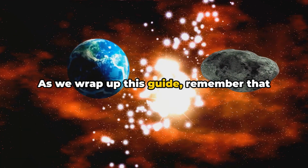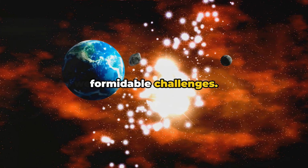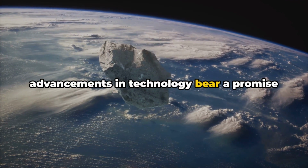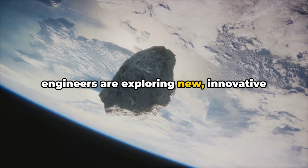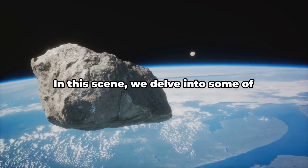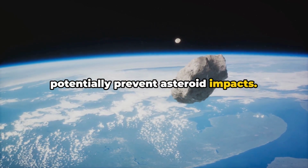As we wrap up this guide, remember that foresight, preparation, and resilience are our best assets in the face of such formidable challenges. As we look towards the future, the advancements in technology bear a promise of a safer planet. Our next generation of scientists and engineers are exploring new, innovative ways to defend our Earth from potential asteroid impacts. In this scene, we delve into some of these future technologies that could potentially prevent asteroid impacts.